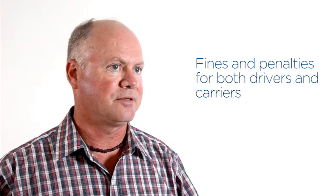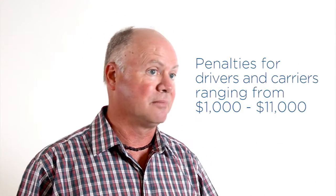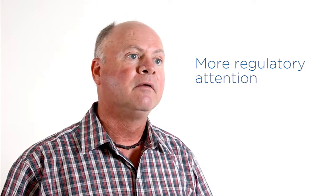The Federal Motor Carrier Safety Authority have not published what are going to be some of the penalties, but you can reasonably expect that there'll be fines and penalties for non-compliance of both drivers and carriers. This could include up to out-of-service orders for drivers at roadside. It could potentially likely impact upon the hours of service CSA basic scores. There could be penalties to drivers and carriers ranging from $1,000 to $11,000. And as a carrier's regulatory profile deteriorates, it's reasonable to expect that there'll be more regulatory attention. Vehicles will get stopped at roadside, they'll be brought into weigh stations to confirm that the device is in fact compliant.